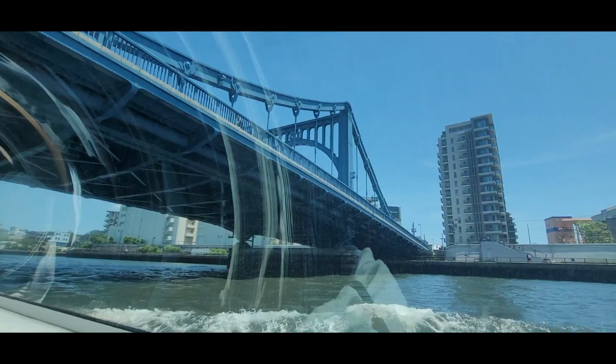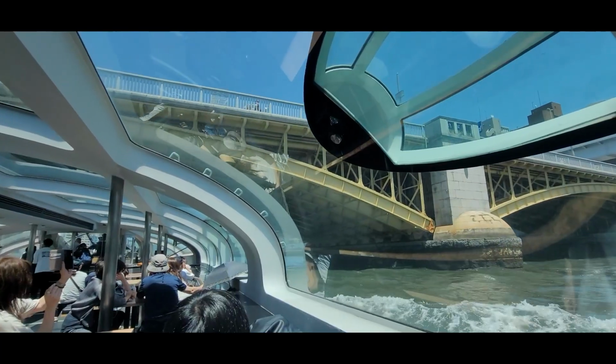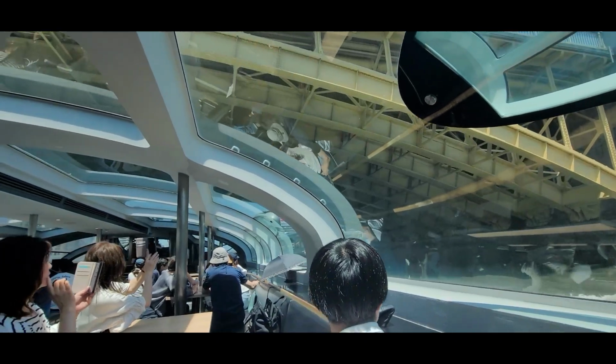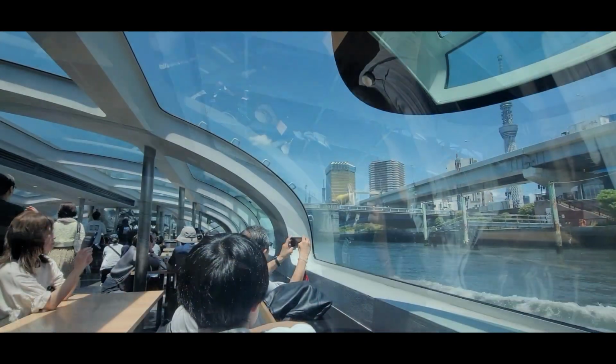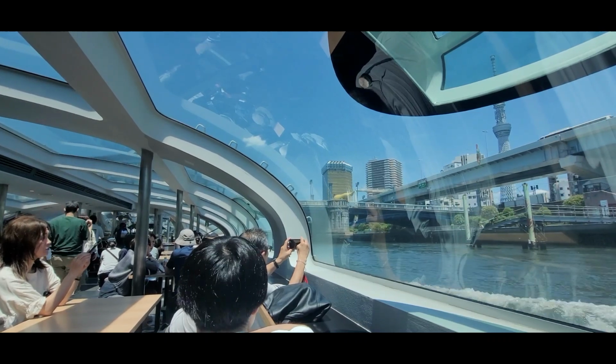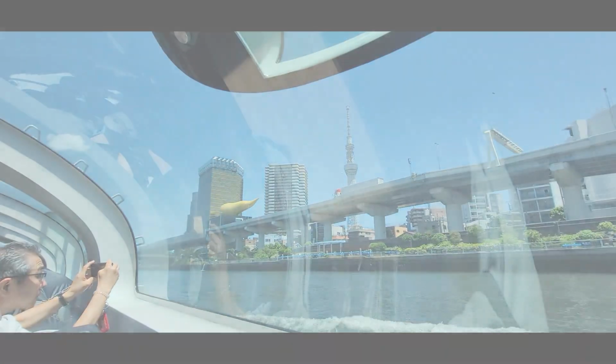So then you go up the Sumida River, you pass tons and tons of bridges. The views aren't breathtaking, but it was a cool experience. When we went on it, it was about 2,000 yen. Yeah, it's something I would do, but maybe just once. So after a little bit more than an hour, we finally made it to the old part of Tokyo, Asakusa.